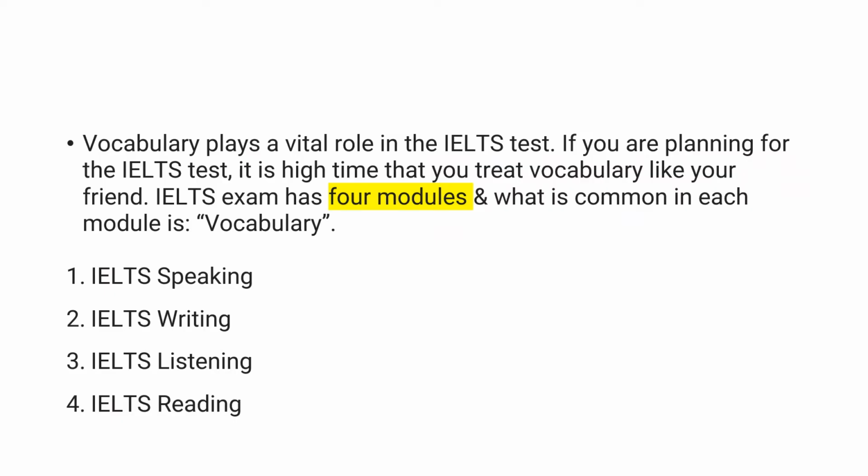Vocabulary plays a vital role in the IELTS test. If you're planning for the IELTS test, it is high time that you treat vocabulary like your friend. The IELTS exam has 4 modules, and what is common in each module is obviously vocabulary. In speaking, in writing, in listening, as well as in reading, you need to have really good words. You need to have really good knowledge about vocabulary.